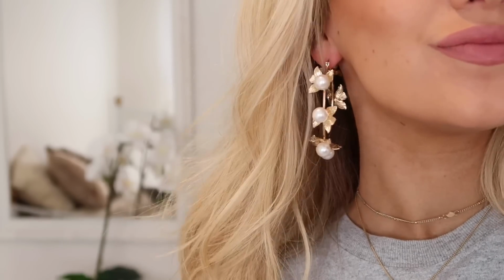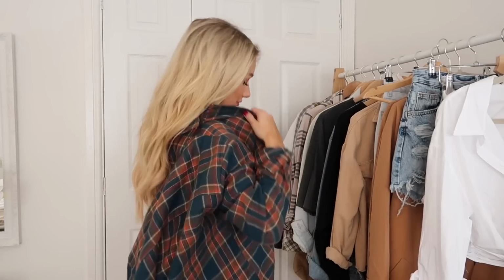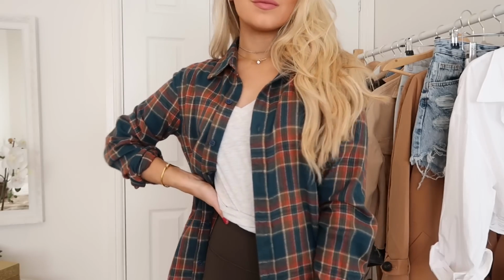So tip number two is to find your signature pieces, and these can be things which you are drawn to all the time, that you wear regularly in your wardrobe, and also that you feel really comfortable in too. So for example, I really like mum jeans, especially ripped jeans, so that's something that is my signature style. Or maybe check shirts. I really love check shirts and I wear them all the time, so that's another thing which I'm really drawn to.